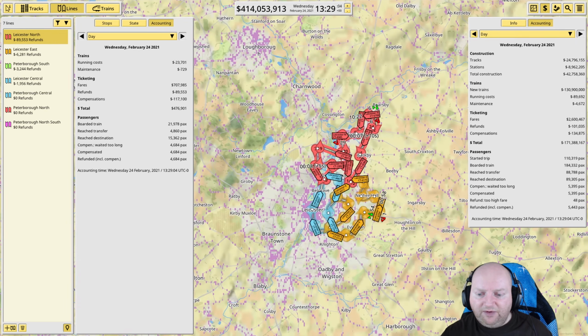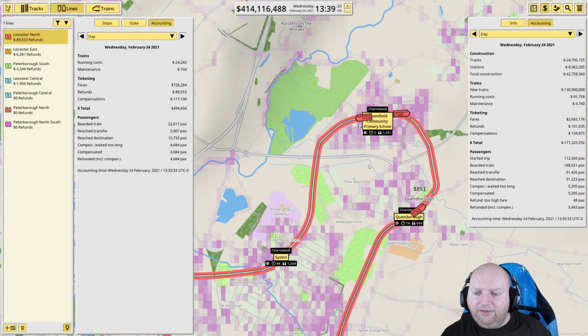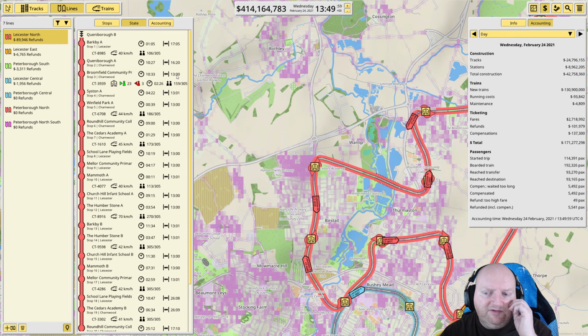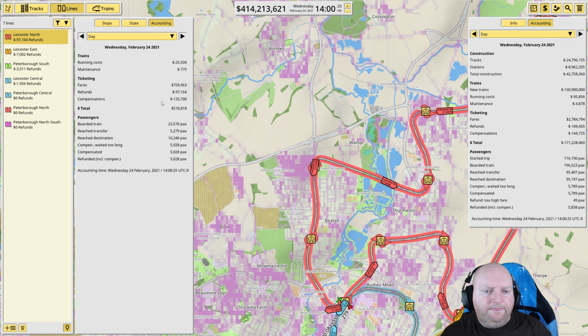Okay, I think we're good there. We can't really be complaining about that, though. This North Line is... ooh, why are you waiting there? Why are you waiting so long? That was a 13-minute gap between that station and that one. That's why you were waiting. Oh, there's a 13-minute timer on it.